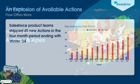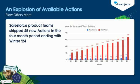Let's take another look at this from the lens of actions. Now, the graph that you see on this slide here is the number of flow actions, invocable actions, or what we technically call them, that Salesforce teams ship every release. And you're not going to see all these because most of them are tied to some product, like a manufacturing cloud or something. But if you turned on all the different things that you can turn on in a Salesforce org, you would see 338 different flow building block actions available to you.